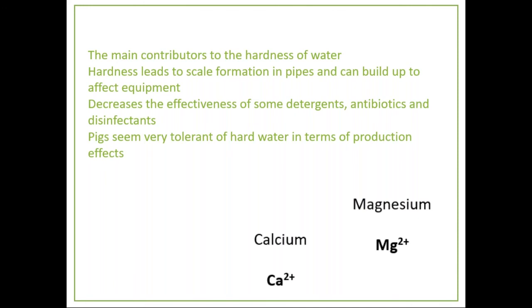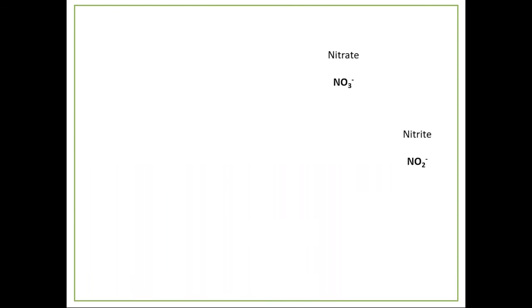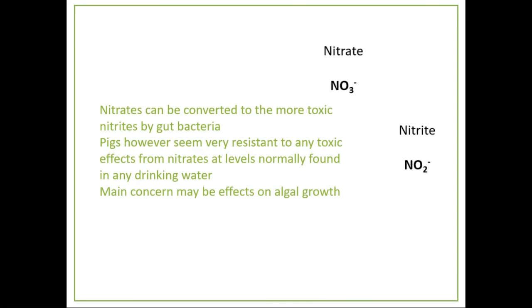In terms of actual pig health, pigs, as we know, are very adaptable and very tolerant creatures in the main, and from that point of view, they appear very tolerant of hard water in terms of production effects. Nitrate and the linked nitrate levels are important in a number of species, not least of which ruminants, because nitrate can be converted in the rumen to a more toxic nitrite. Nitrates can be an indicator of potential fertilizer contamination, but there are some areas of the country, particularly Derbyshire, for instance, that show a very high natural level of nitrate.